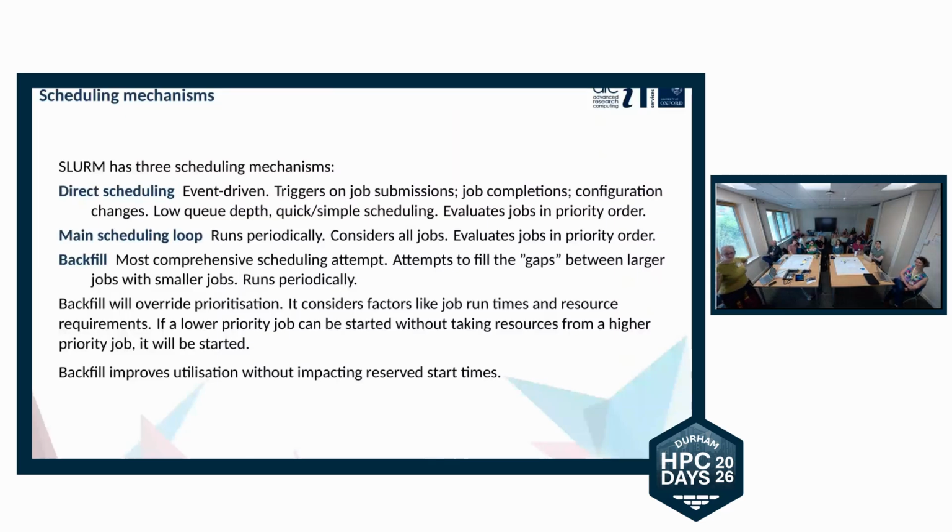There's an event-driven one, and I'm not going into the depths of it. When a thing happens, like a job starts, a job stops, or there's a reconfiguration, I think those are the 3 triggers, it does a direct scheduling attempt. And that's a really quick and dirty one. It has the lowest queue depth, the depth of the stack that it considers for execution before it gives up. Whenever you submit a job, it immediately tries to see if it can quickly execute it. So every submission of a job, every exiting of a job, and reconfiguration events will all trigger a quick scheduling loop to see if there's anything it can do.